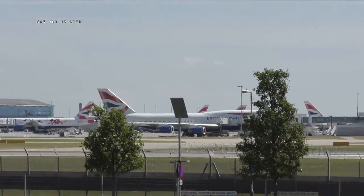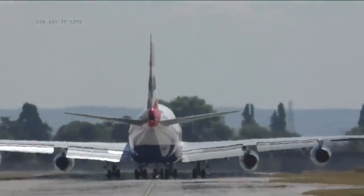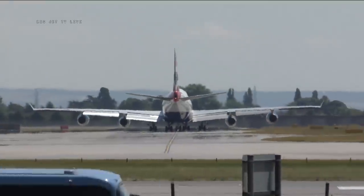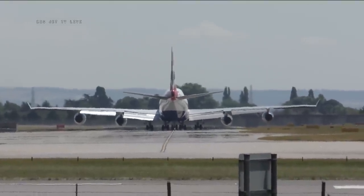I see a 747 push back. Beautiful 380 sitting over there. 747 actually. Yeah, that 747 should be, in fact you should get her coming out the back of that little bit here. Roger that. Going down like that.